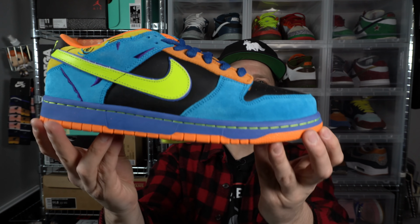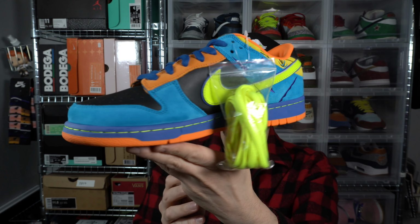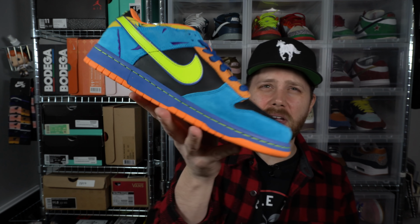This is a pair of the Dunk Low Pro SB Skate or Die. Lace bag still attached, 100% deadstock, very cool. These are from like 2007 or 2008. Just a very, very awesome combination of colors. It's mostly suede and the suede is not very faded at all, based on the Skate or Die video game, obviously.